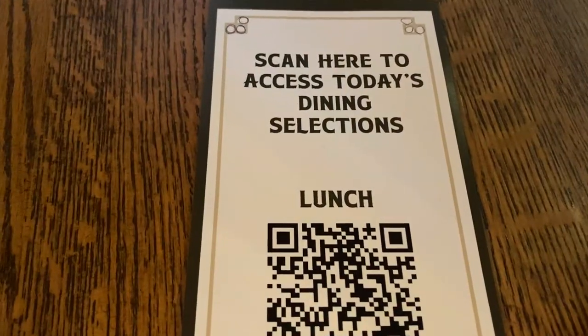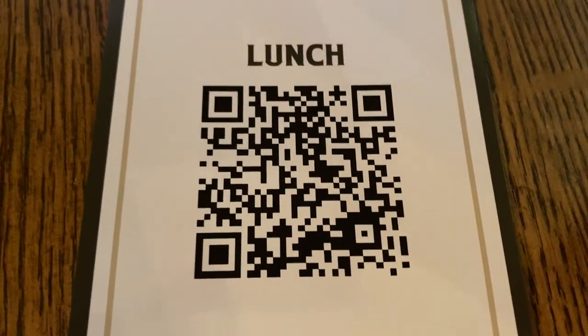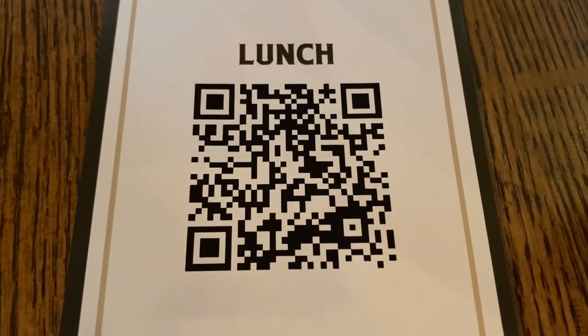Okay. All right, here is the lunch barcode. You guys at home want to scan that with your phone to pull it up. So what I really love about this restaurant is it is set in colonial times. But one thing I miss tremendously is the fact that it used to be a character dining when the hubby and I used to come years ago.